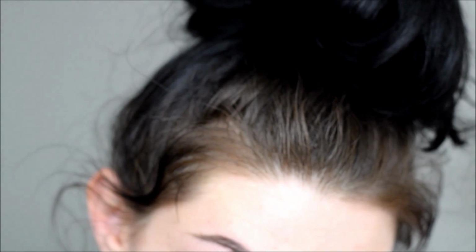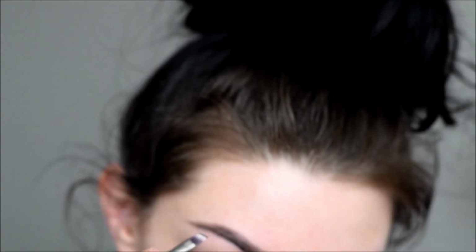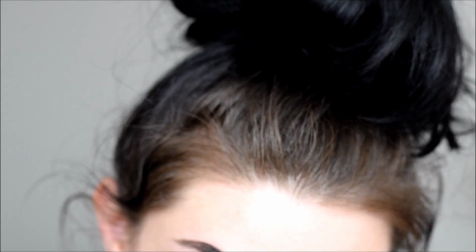I'm just going to start to define those edges on the outer corners. Once there's less product, I'll bring it inwards and then use the brush to brush it upwards. The only issue I'm having right now is the same issue I had with the pencil, that it's moving with the facial spray I used, but that just means you have to use smaller and more careful movements if you made that mistake of not letting it sit and set for long enough. What I do like about this brush is that I'm able to make pretty natural looking movements with the product. I'm going to make a couple little hair strokes right in the inner corner.